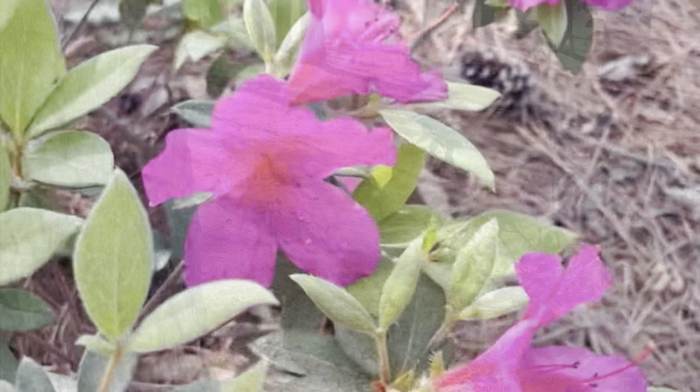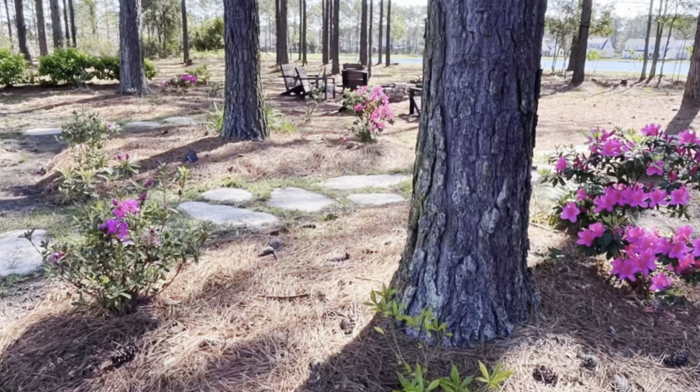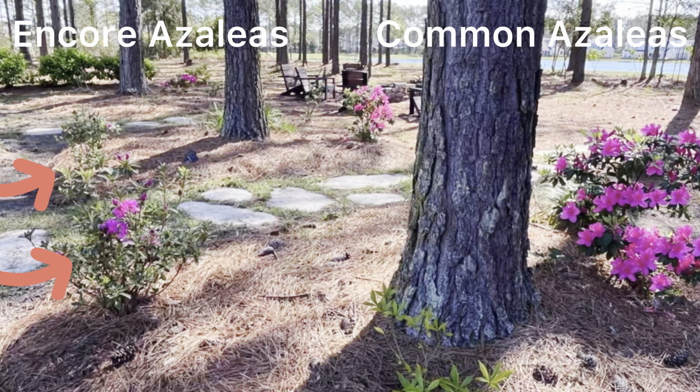But these azaleas were a game changer. I'm going to show you very clearly. In this image, you're going to see them on the right side. They are the ones that my in-laws gave me. And on the left side are the Encore Azaleas. They really look similar, but they really are not.